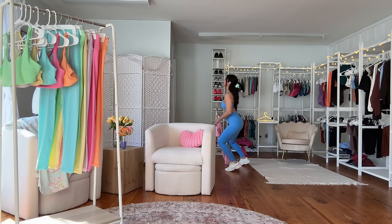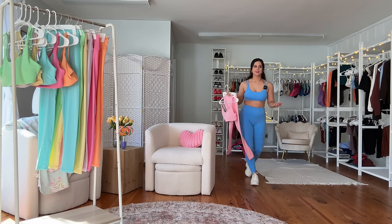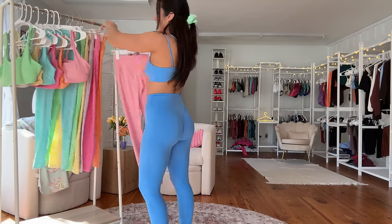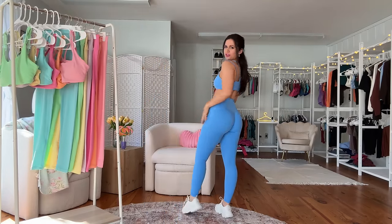Oh. Hey. Why do I not have any balance? Bye bye cotton candy. Hello, taffy. Damn. Ooh, this is nice. This is a really nice color. That's probably the best one yet.